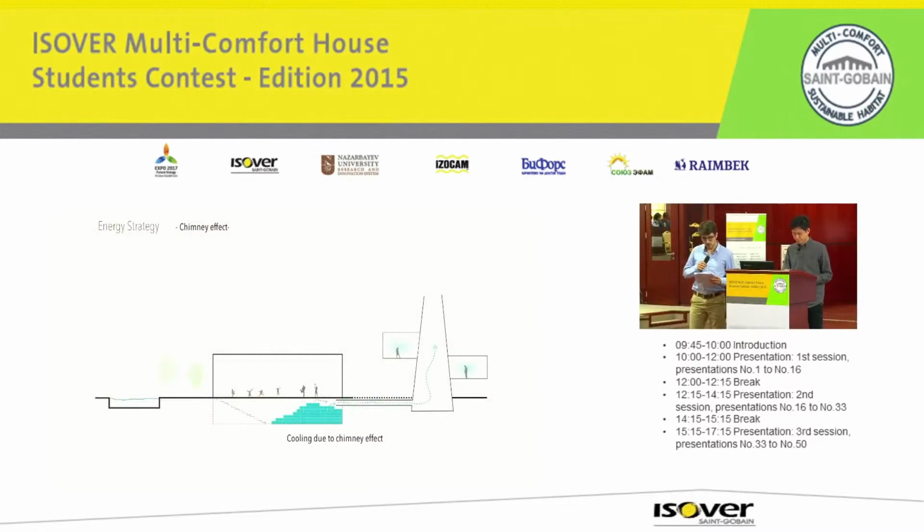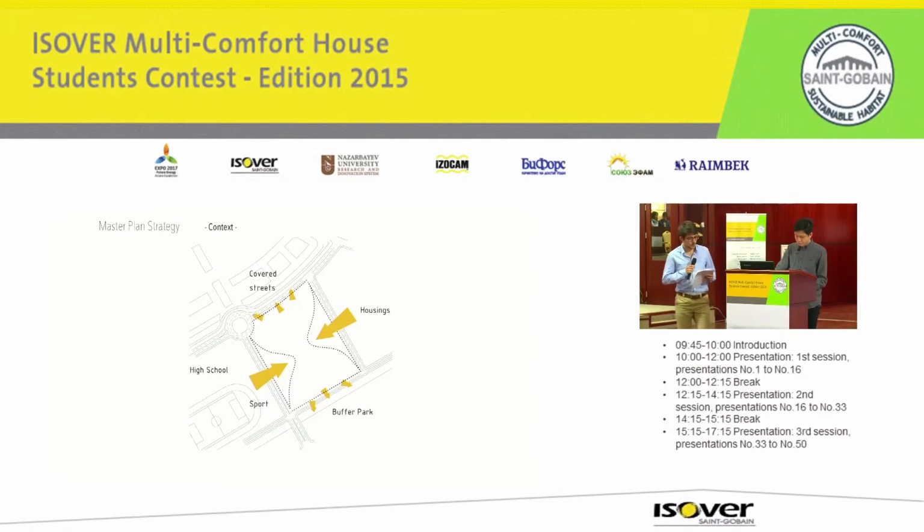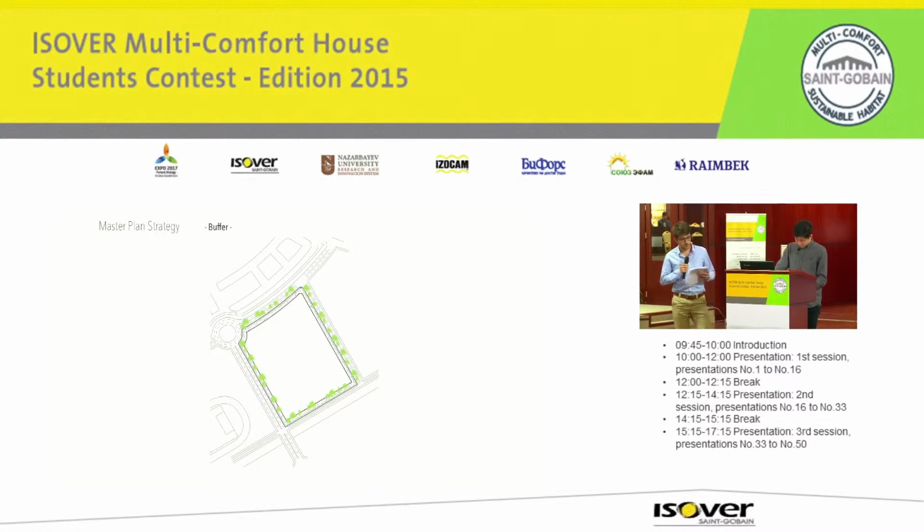So now, moving on to the master plan, it's important to remember the access toward the city center. Closer context is considered for density of buildings and their relationships. A buffer is created to give a sense of protection from the busy street. Housing is placed, creating an open space, allowing the view to Astana city center. In the open space, one-story boxes are placed for natural energy and also social space.